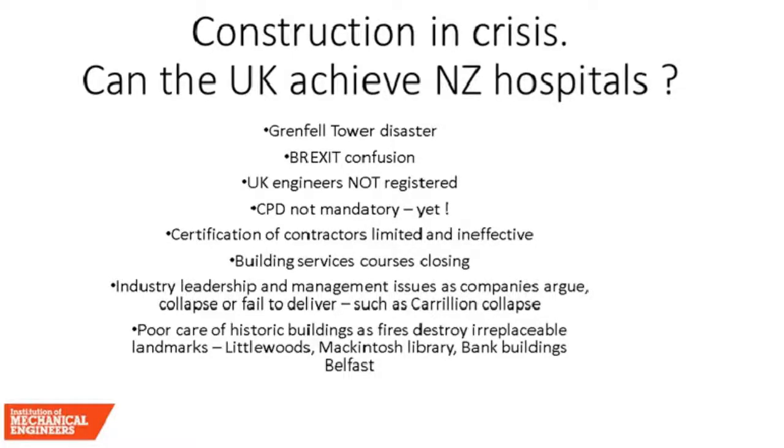In the UK, engineers are not actually registered as a profession, so the input by engineers is not a legal requirement, and engineers themselves have no legal status. Nor do we push for CPD to be mandatory as yet, although our institution is requiring that, but it's not a mandatory requirement as yet. We do have certification schemes, but they are limited and ineffective. And I have noticed that building services courses are beginning to close around the country at a time when we probably need more and better building services.